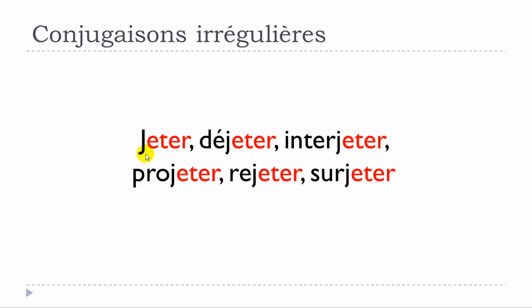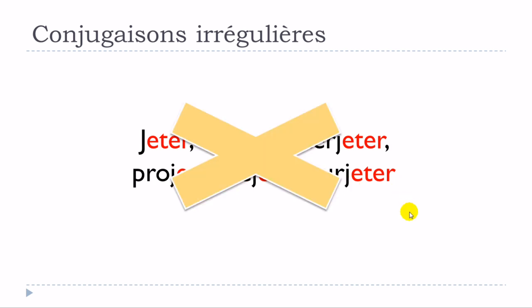you can see that jeter is the first one, and after that all the verbs will be based on jeter, so déjeter, interjeter, projeter, rejeter, and then surjeter. Well, these verbs won't follow the rule, or they will actually follow another rule. So all the things that we'll see in this video won't concern these verbs.